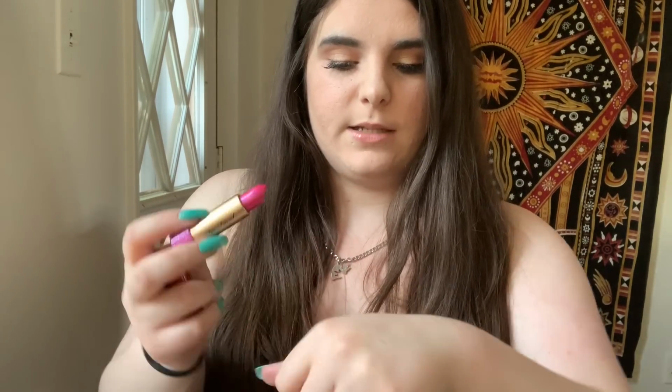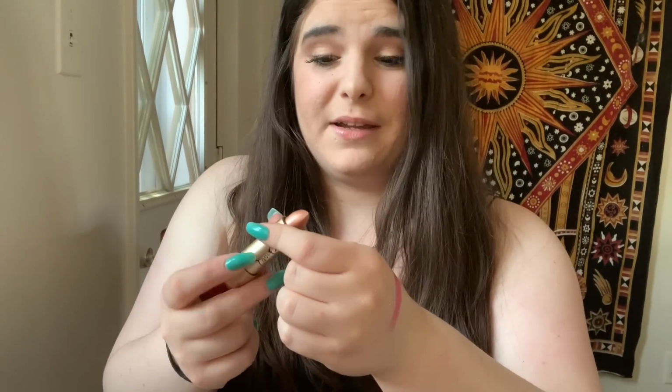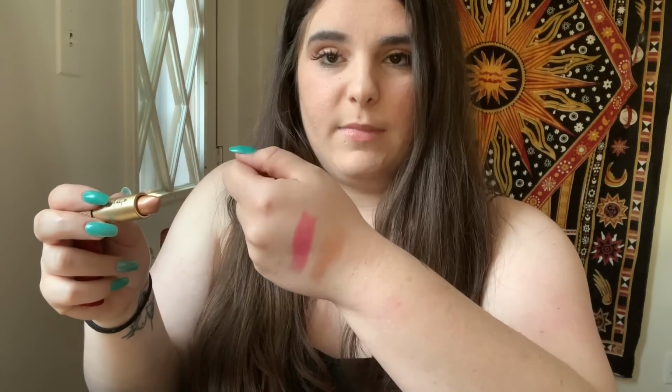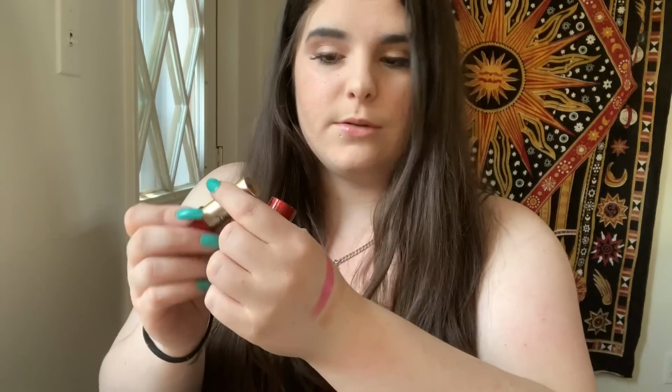I think this would be nice on its own, but let me go ahead and swatch it. So this is the shade Marsha, and I think these are good as toppers. You can wear them by yourself, but I don't know, I'm not that bold. This is the shade Miss Thane right there. And then the last shade is the red shade called Too Hot.